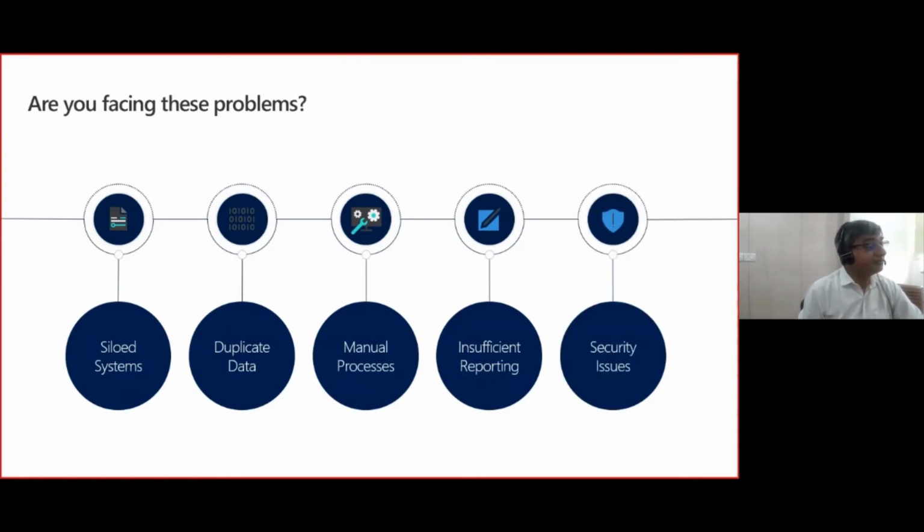So there are systems which are systems by themselves. They're not connected to each other. There is a lot of duplicate data floating around. The processes are manual. The reporting is not okay. The security is a concern area. All of this adds up to a lot of difficulty in trying to give an adequate response to the demands on the environment.